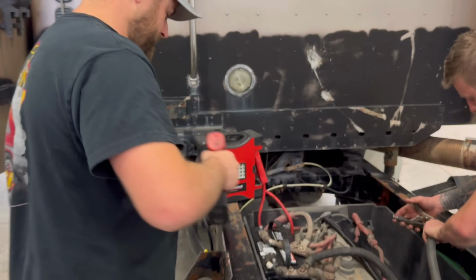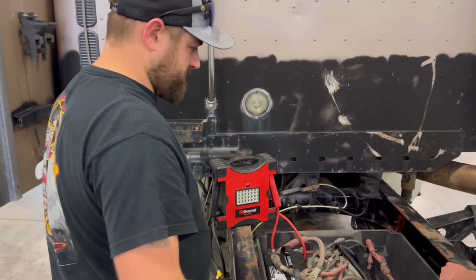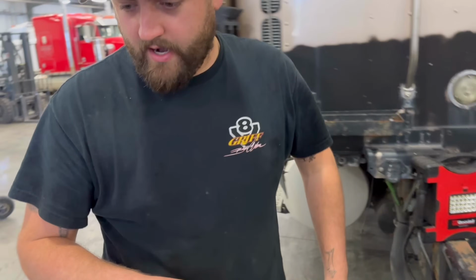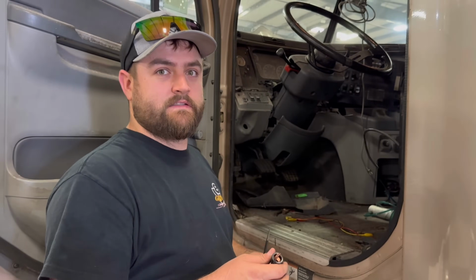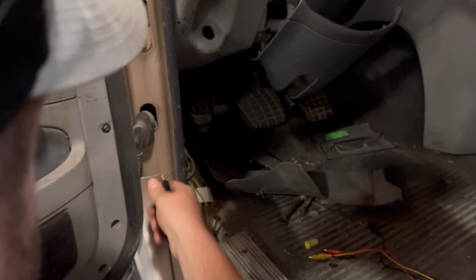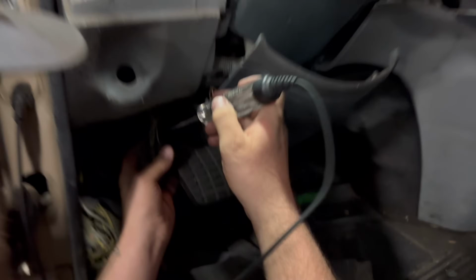So we're rigging this up a little bit. There you go. Hey, we got something happening. That's good. Something's beeping. All right, let's take our test light now and see what we've got for power on this ignition switch. I guess I'm kind of teaching people how to hot wire a semi. Get us a good ground somewhere right here. There we go. Is it hooked up?